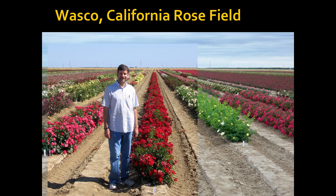Where they test their roses. And I just want to point out, as you look at the field, you can probably notice to the right, there are quite a few roses that all look the same. I don't know if this pointer is going to work. Not that far, but anyway, those over there are some of the Knock Out series of roses.